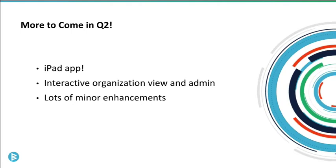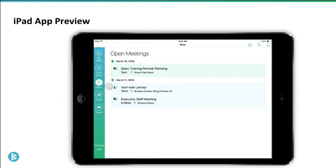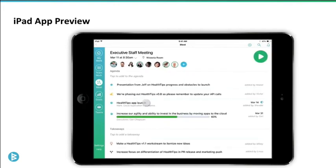And then there's some more work, as I said, on interactive organization and being able to visualize your team and organization structure, not just see it in a list. And as you all know, we have a long, endless list of enhancements, and we're just working through those day by day.